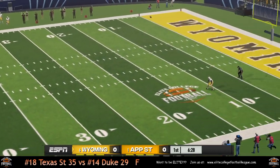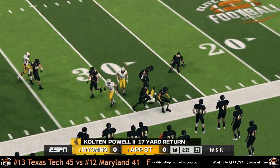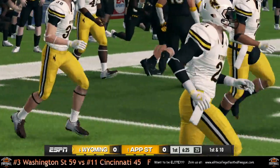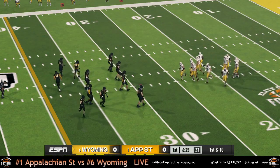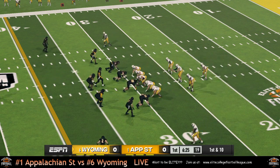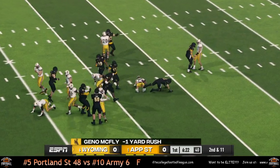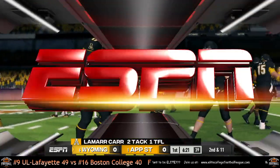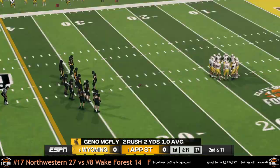Puts it up high into the sky. Returned from the 10. Out to the 29. Pretty decent return. Good blocking as Colin Powell gets a 17-yarder. Now run chopped up from McFly. Both run defenses striking out early. Lamar Carr with a tackle for a loss.